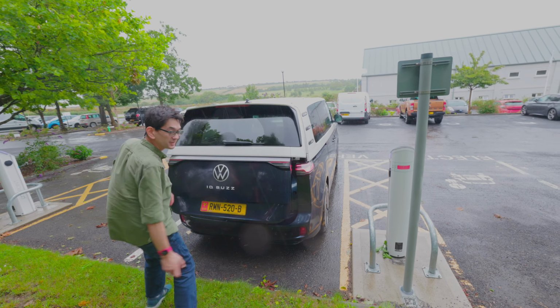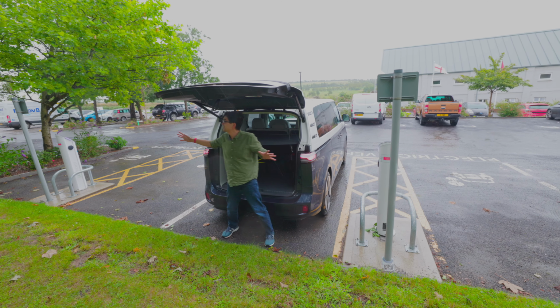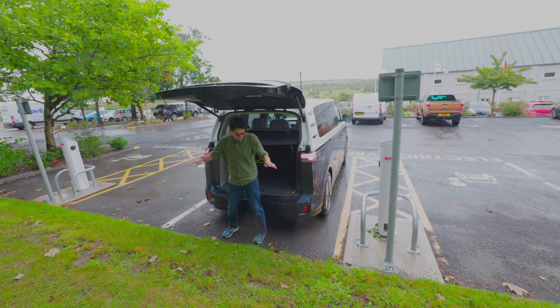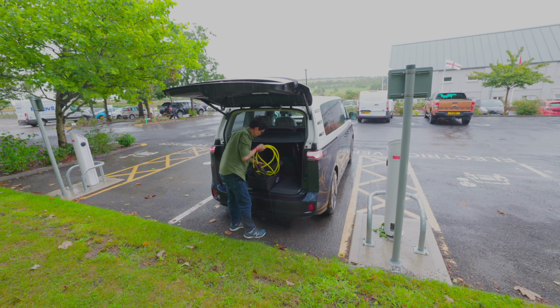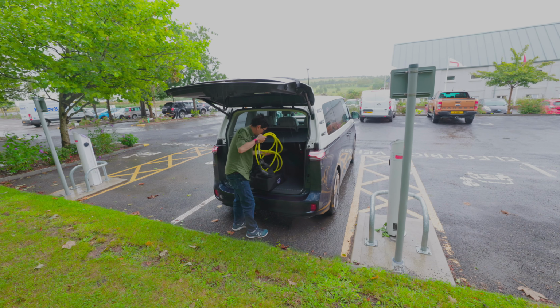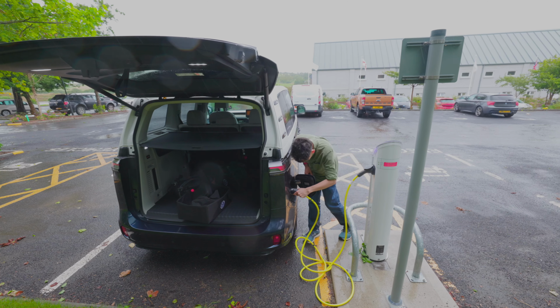So what's really nice about this car, especially on a pissing wet day, is under here you've got your own canopy, so it's nice and dry. Right, here we go. We've got one of these. One end goes in one end, one end goes in the other end. Here we go. Oh, hot point.